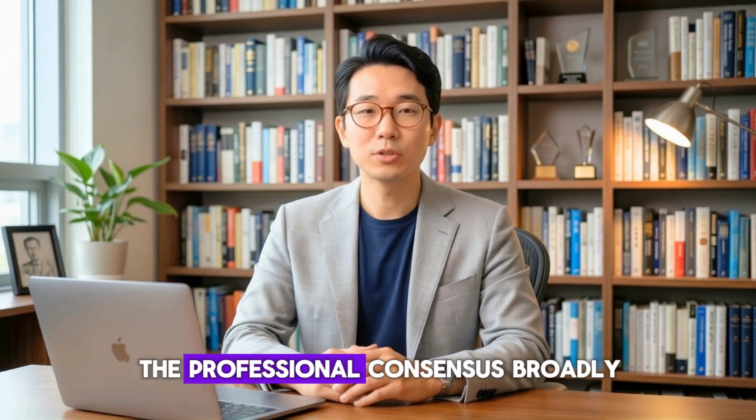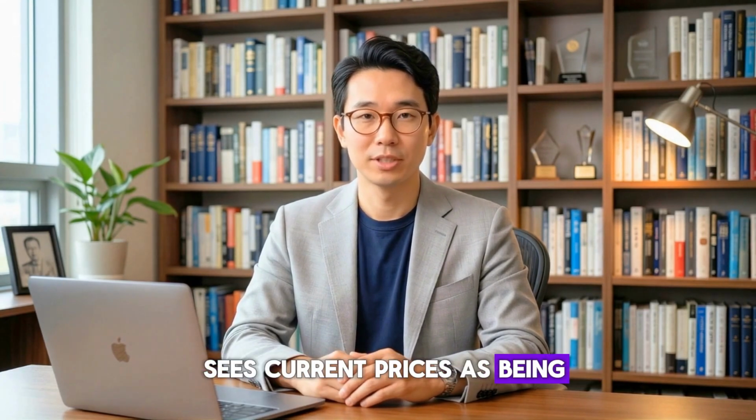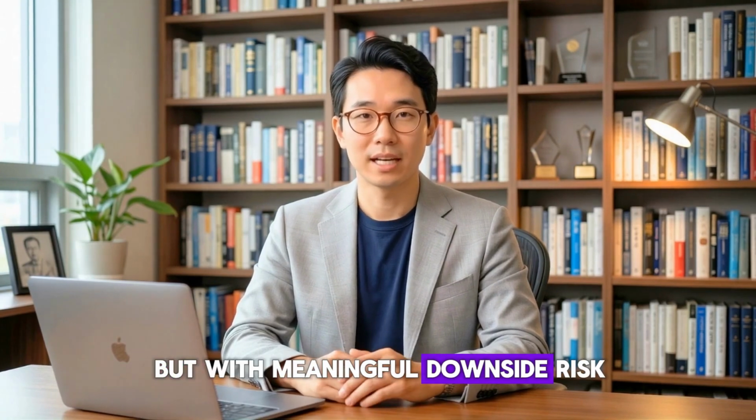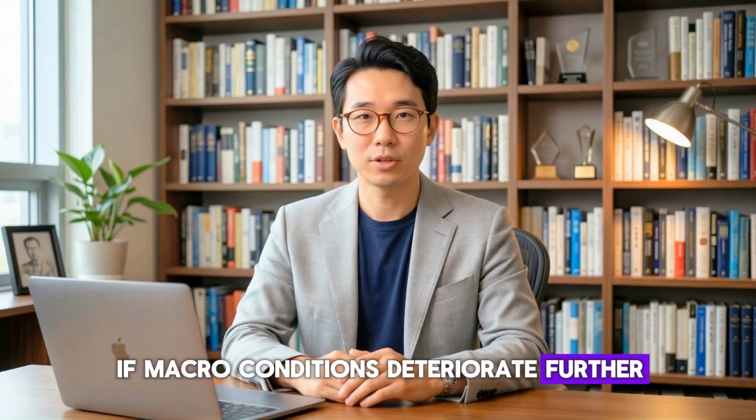That tells you the professional consensus broadly sees current prices as being within or near fair value for 2026, but with meaningful downside risk if macro conditions deteriorate further, and meaningful upside if supply stress reasserts.